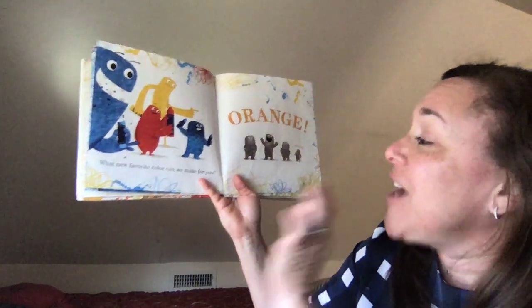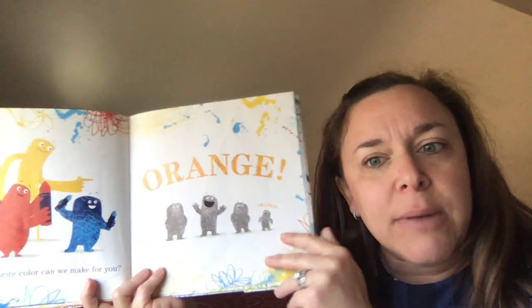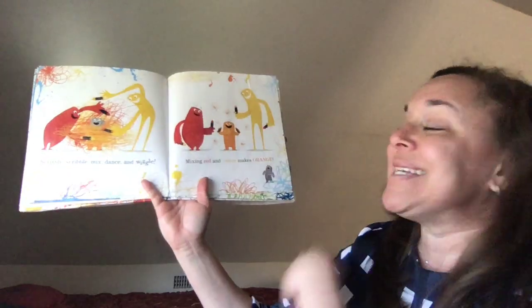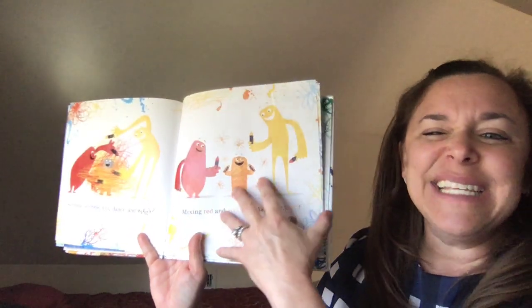What new favorite colors can we make for you? And this guy yells, orange. Do you remember in our other book how we made orange? Let's see if they do the same thing. Scribble, scribble, mix, dance, wiggle. Mixing red and yellow makes orange. They did it. Look at that orange guy. He's adorable.